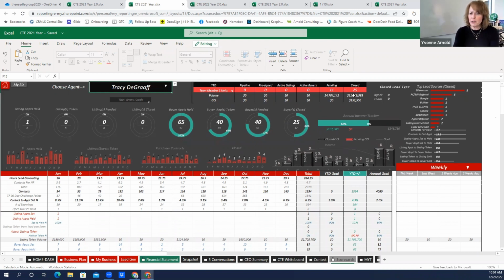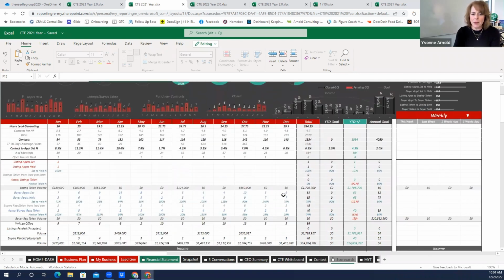So you can see this person closed 25 deals and they were averaging right around 120 conversations a month. They're really good at tracking. So we know she's hitting about 5 conversations an hour. We also know that she's setting appointments, holding appointments, and they're 100% buyer's agent.